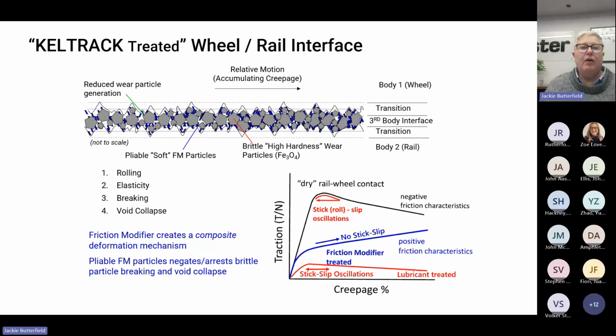So instead of having this process where the particles roll together, squeeze together, break, and then the voids collapse, and then you get this negative friction, which you can see here, the Keltrack cushions those and you get a positive friction characteristic. So you never get into this stick-slip oscillation cycle.